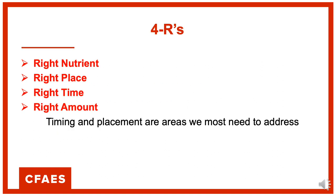So in the state of Ohio, in response to the algae issues and stuff, we've really worked with the 4R program for commercial fertilizers, and that is the right nutrient at the right place, the right time, and the right amount.